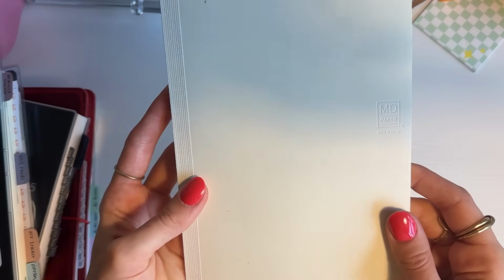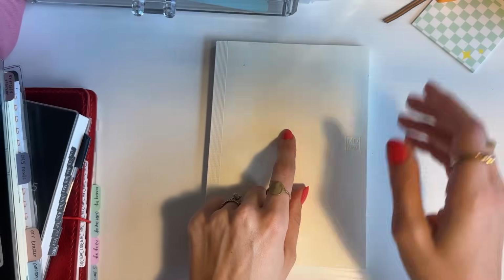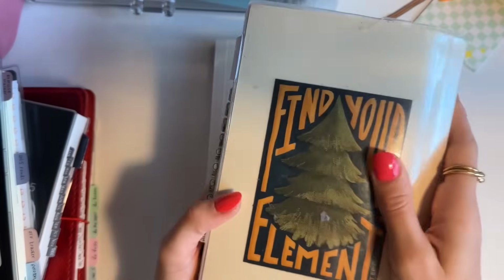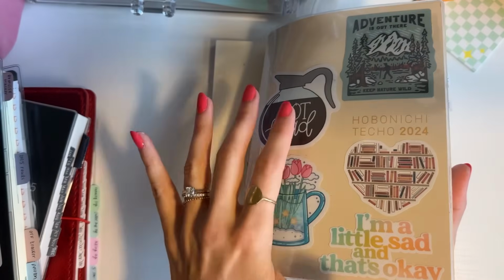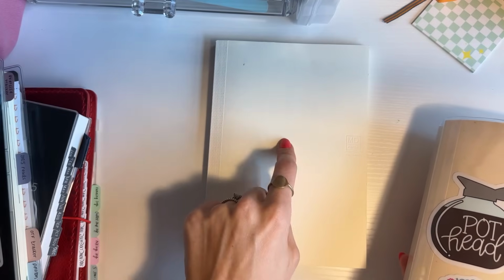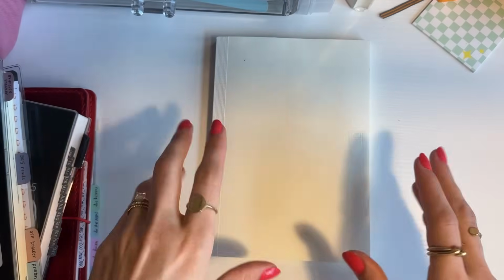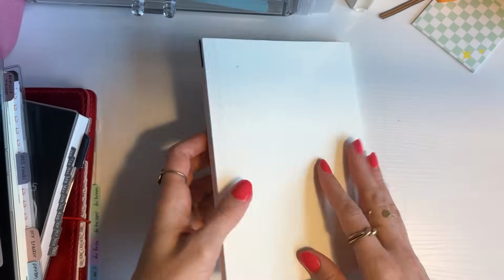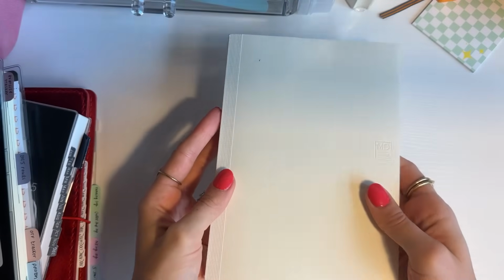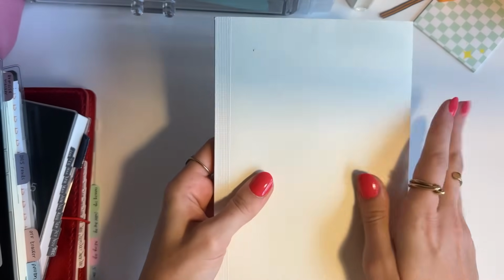Again, this is an MD Midori. Now this one is an A5 and it's lined. It actually came when I needed a clear cover for my Hobonichi for 2024, and I could not find a clear cover except for one on Amazon, and it came with this notebook. So I'm actually really happy that I found something to use this notebook for, because it felt really wasteful buying it, not knowing what I was going to do with it. But it's lined, and it's the only notebook I have that is lined because I love the dotted and the graph. So this will be perfect for the morning pages.